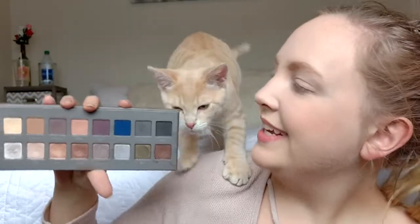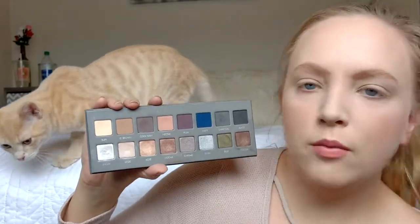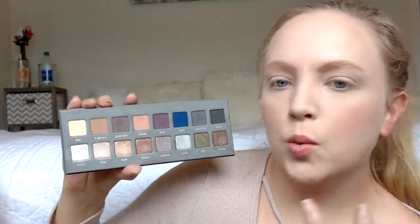And I just, hi Thomas. And I just think, what were they thinking? There's no color scheme. It's like they just took a bunch of random colors and threw them into this palette.